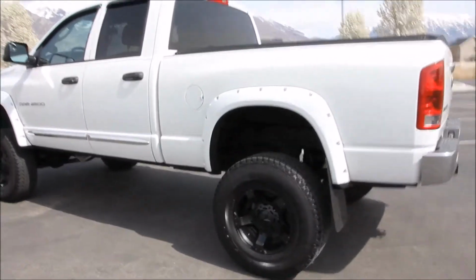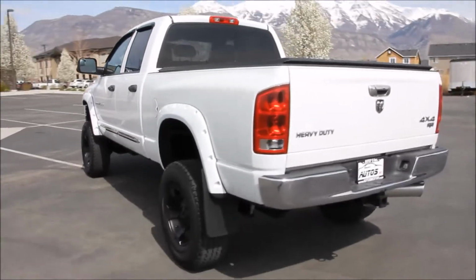The truck is very nice. You'll be able to see both inside and out here in the video. It is in excellent condition.